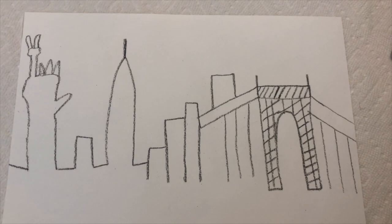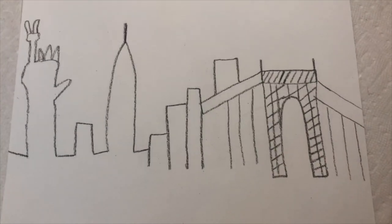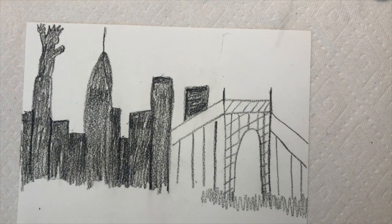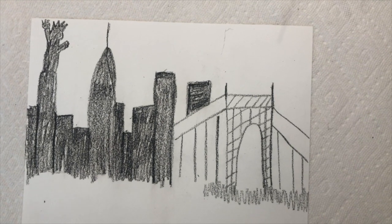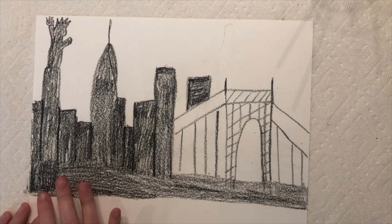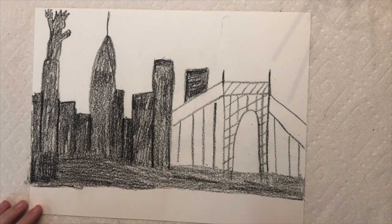Now I'm gonna add some more buildings to my skyline, and then I'm gonna color all of my buildings in. Now that I've colored it all in, now I'm gonna do the shadow underneath all of the buildings. So now I did my shadow, and all I did was I just used my black crayon and I drew a little bit more underneath all of the buildings.